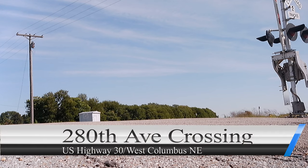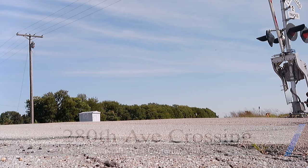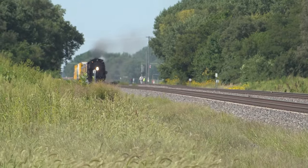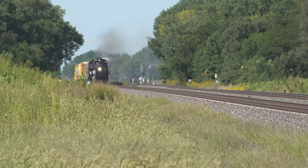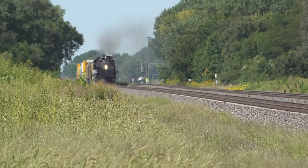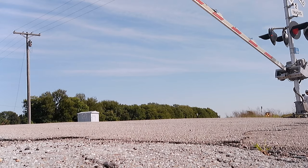At around 10:40 a.m., lights appeared from the east. A large manifest was headed this way on the north track. Thankfully, I was on the south side of the tracks, because just then from the west, there she came over the grade. Big Boy number 4014. My first catch of the day was going to be a meet. Here it is at around 10:42 a.m.